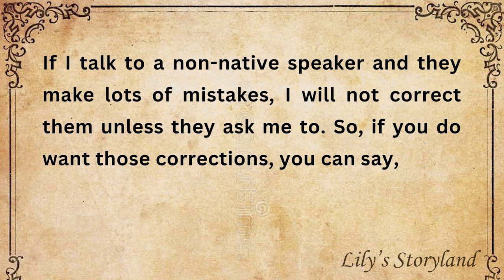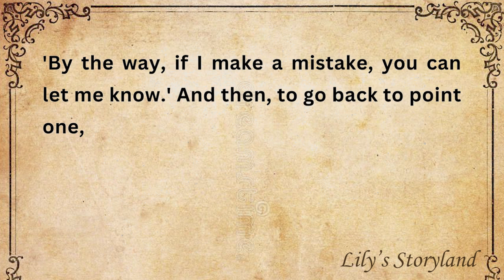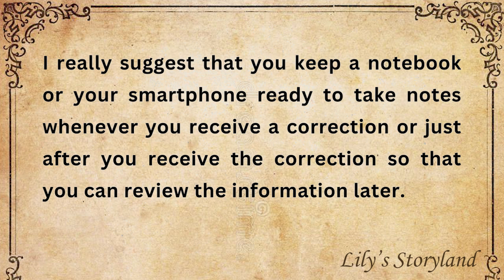If I talk to a non-native speaker and they make lots of mistakes, I will not correct them unless they ask me to. So, if you do want those corrections, you can say, by the way, if I make a mistake, you can let me know. And then, to go back to point 1, I really suggest that you keep a notebook or your smartphone ready to take notes whenever you receive a correction or just after you receive the correction so that you can review the information later.